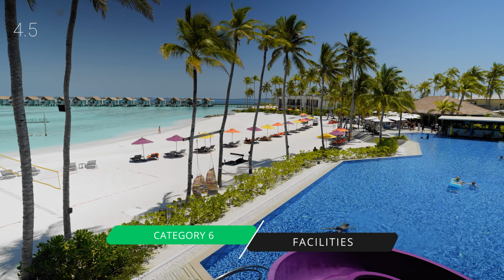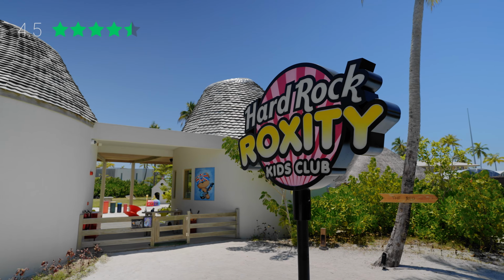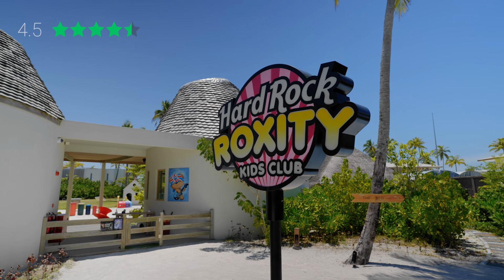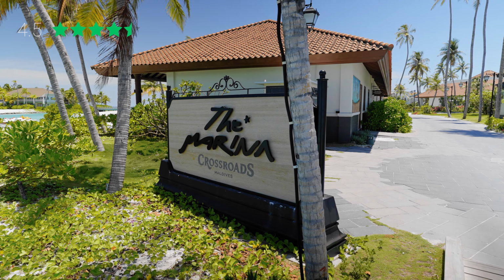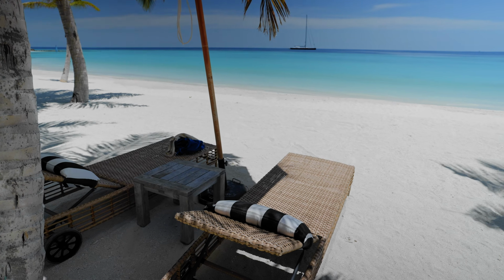Our sixth category is facilities. Facilities rate 4.5 stars. This Hard Rock has absolutely everything you need for vacation and more. Since this is a new concept for the Maldives, the access to the marina is an incredible experience for guests who are looking for a little bit something more than a gander around the island.